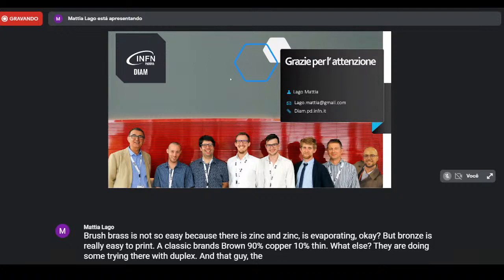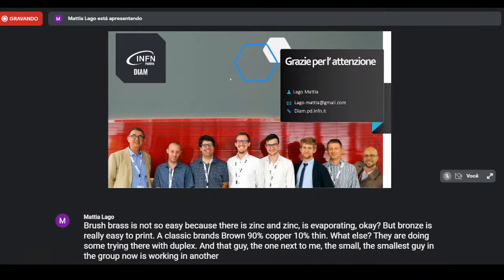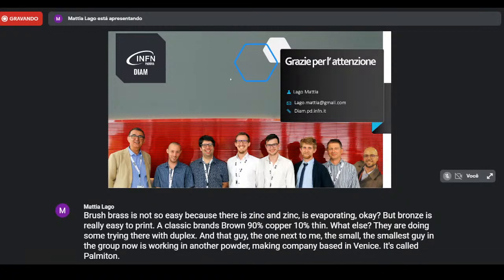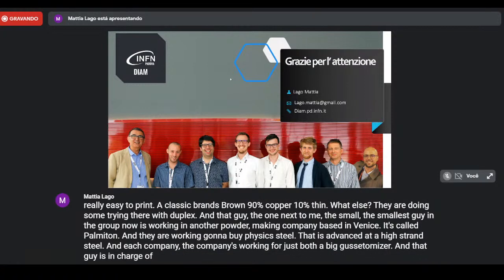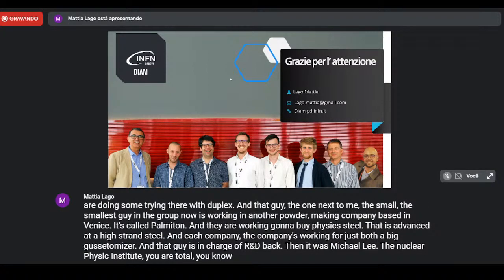That guy, the one next to me, the smallest guy in the group, now he's working in another powder making company based in Venice. It's called Pometon. And they are working on a biphasic steel that is an advanced high strength steel. And the company just bought a big gas atomizer. And that guy is in charge of R&D. Back then, he was my colleague at the Nuclear Physics Institute. Arturo, you know him for sure.